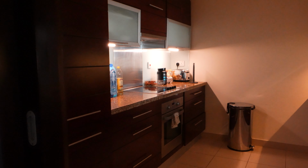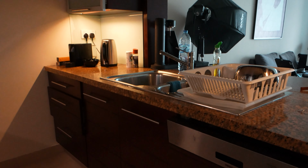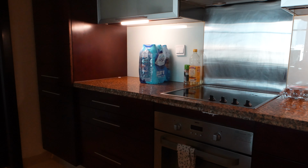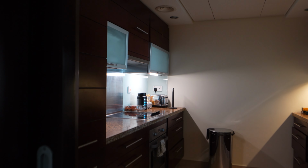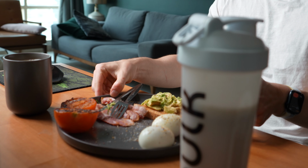Again, everything is quite modern. I like the materials in the countertops. I think it's marble or something. Again, everything you see here came with the apartment, including this Nespresso machine, which is a really nice addition. Not that I cook that much, but I do like to fry a steak here and there. I make some eggs and avocado toast for breakfast.